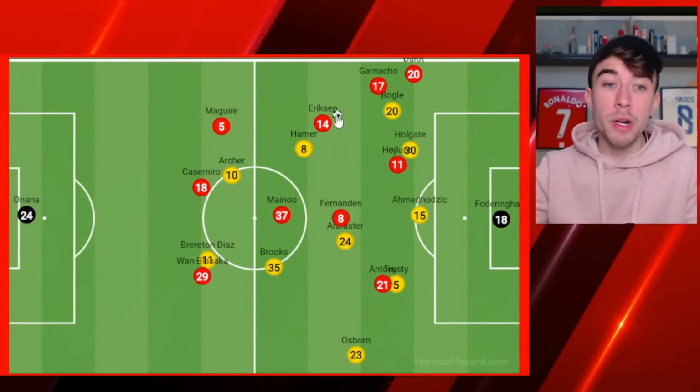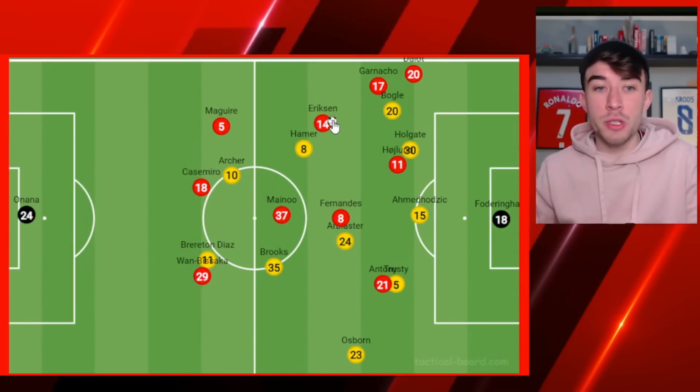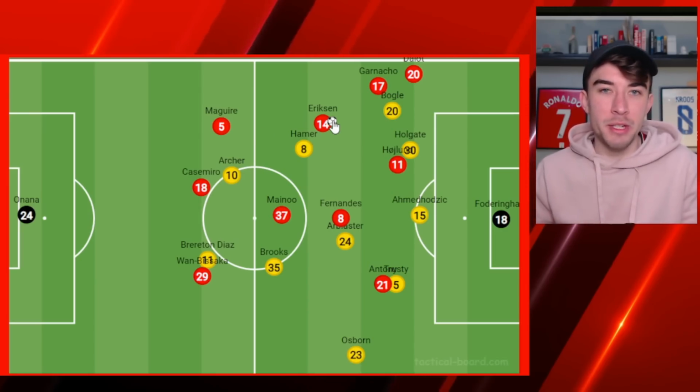Tactically, I thought it actually worked in possession. I thought it was quite nice. It got us into really good areas. The individuals just made the wrong decisions a lot of the time. And that's why, for parts of the game, the Sheffield defence appeared stubborn and difficult to break down.